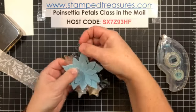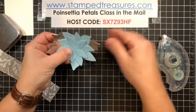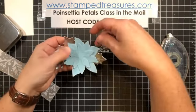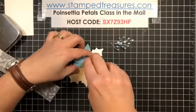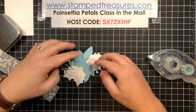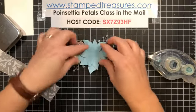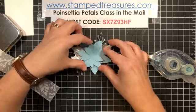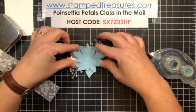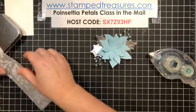And let's see here. Trying to figure out which way. Yeah, we'll put it there. Okay. So in this one, I just want a little bit of that blue showing. That's perfect. Okay. So I'm just puffing up these leaves, or these petals, just a little bit. Give it a bit more dimension.